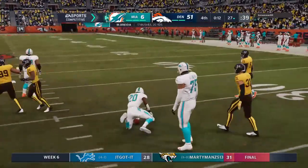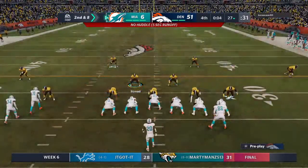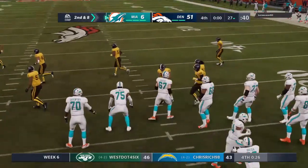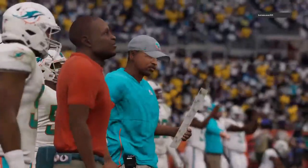And he's upended after a gain of 2 out to the 27. Ball carrier. The tackle made by Kareem Jackson. A gain of 2. Brings up 2nd and 8.